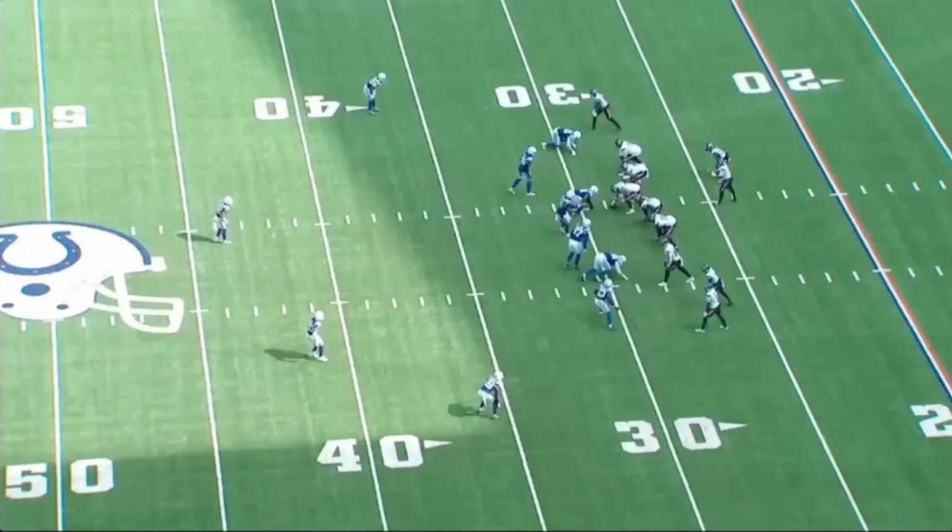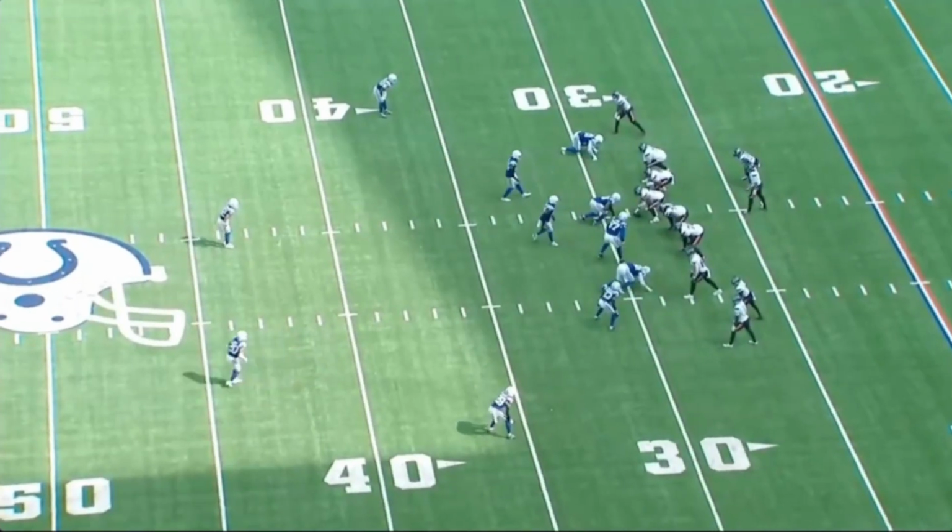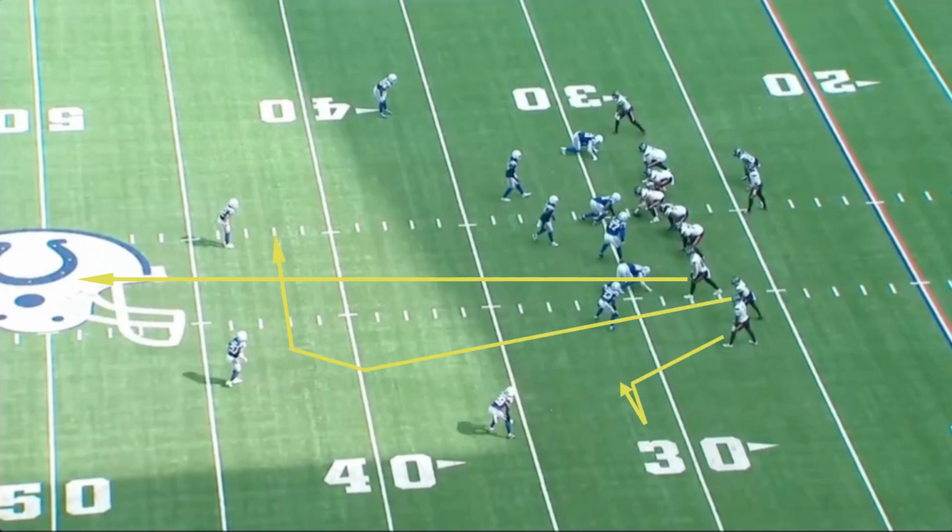3rd and 11. Colts have to get a stop here, down by 2 with 2 minutes to go in the game. Got to get off the field and give your offense a chance. It doesn't happen. Guess what? The Texans are running dagger again to the field, but Stroud goes up to the top to his one-on-one matchup.